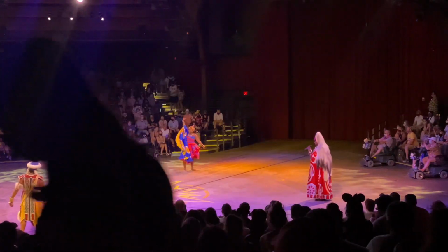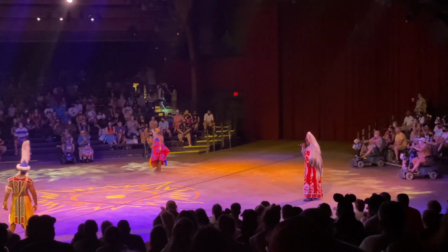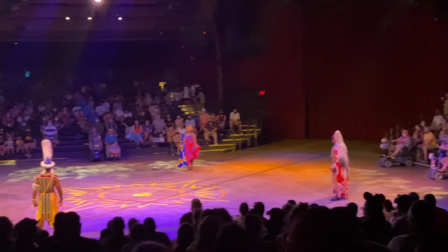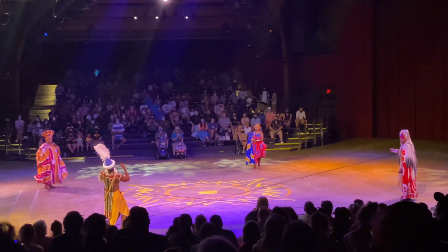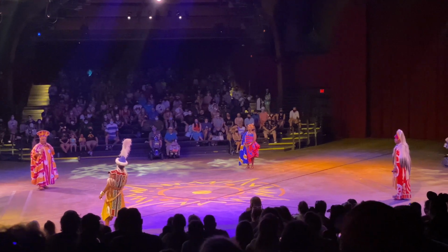By the way, a cast member is actually going back and forth in front of my lens at this point because they are notifying guests that they need to wear the mask during the show.